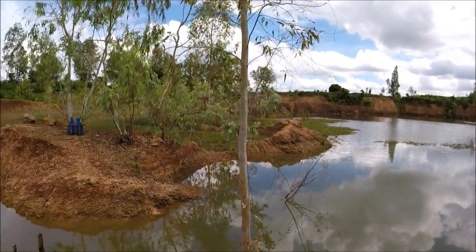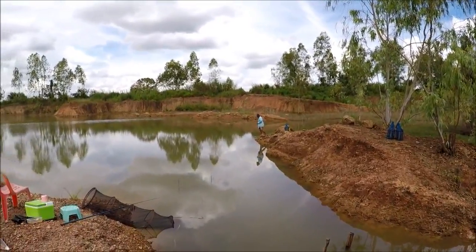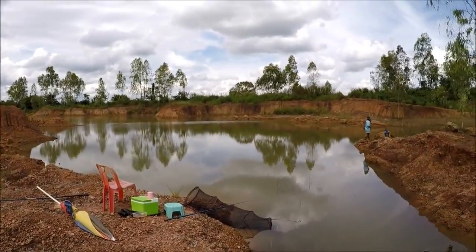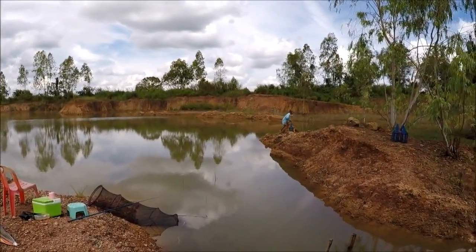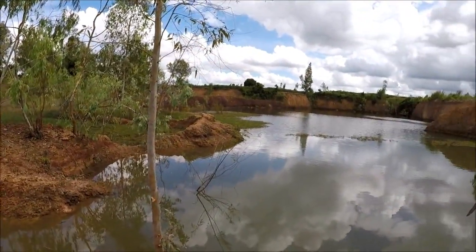Why are you jumping in? I'd love to, but we've got to get in the car and we haven't got a change of clothes or a towel. Normally we bring everything with us, but next time. Wild swimming, wild fishing.